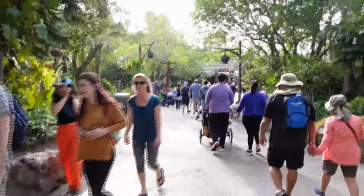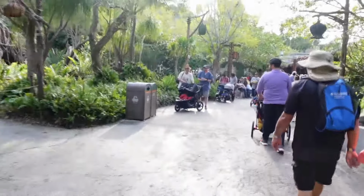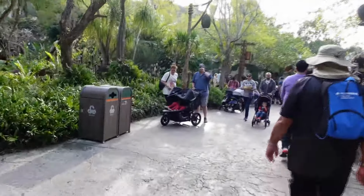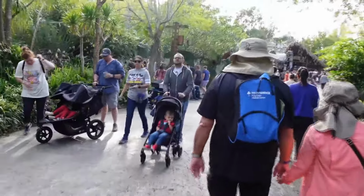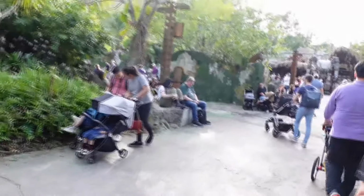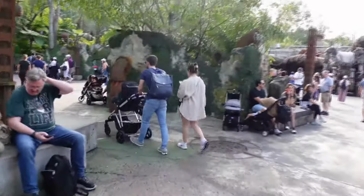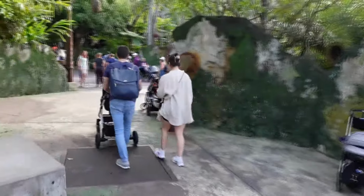The app says it's got a 50 minute wait time. Now that is the lowest wait time that we've seen so far for Flight of Passage. It's actually got a shorter wait than Na'vi River Journey. So hopefully it's no more than that. It'd be amazing.